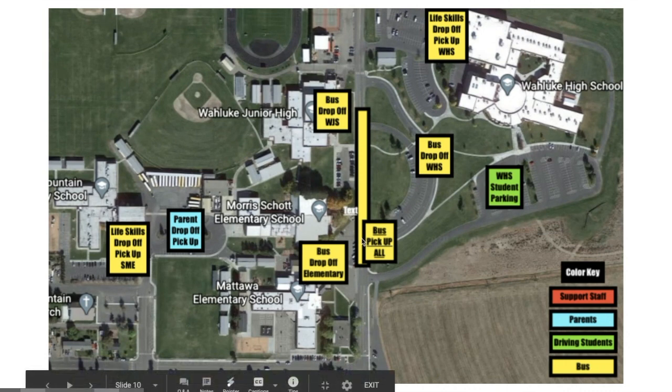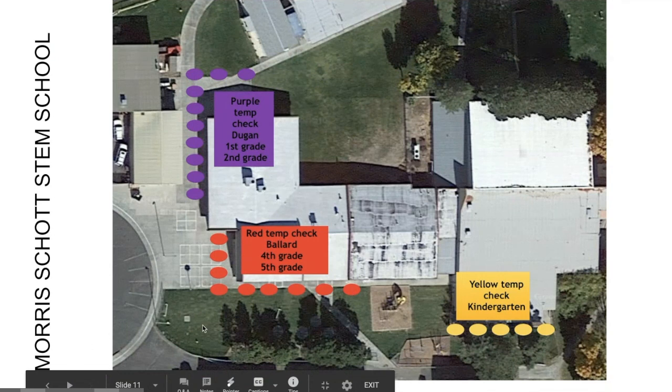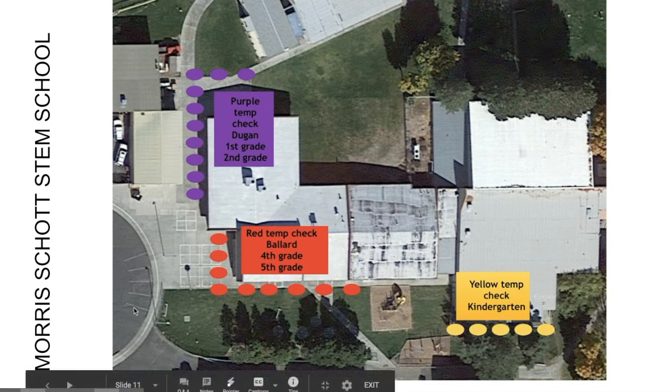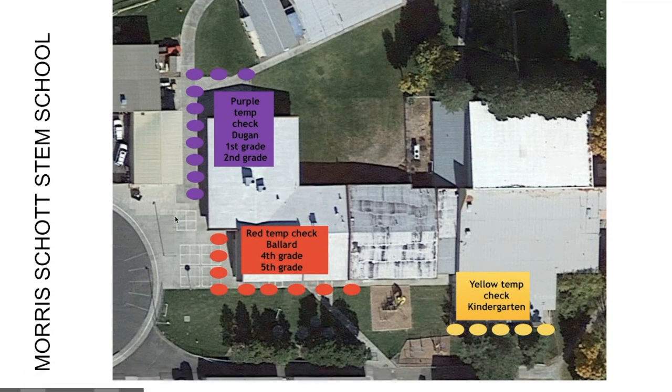This is where the buses will be. And this is an aerial view of where students will line up. The red group, the yellow group, and the purple group will line up 6 feet apart on a dot and come in and get their temperature checked. This is where you'll pick up or drop off students, and students will be staged right here when they're getting picked up, again, 6 feet apart.